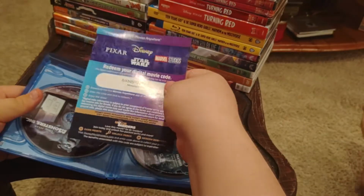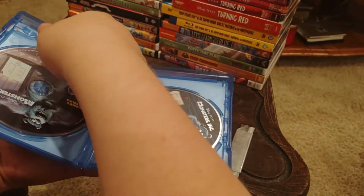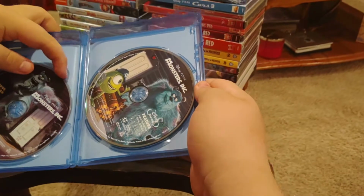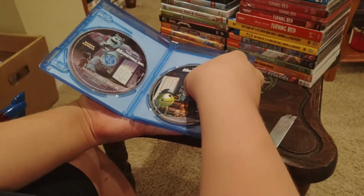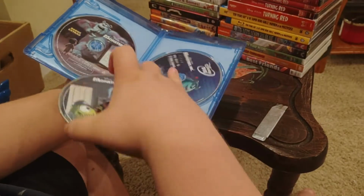And we've got an insert with a digital code. And we've got a DVD with artwork and a Blu-ray with artwork. It looks white. They're nice, aren't they? Yeah. It looks like we have some bonus extras and feature films on the Blu-ray. Oh. And then a DVD.